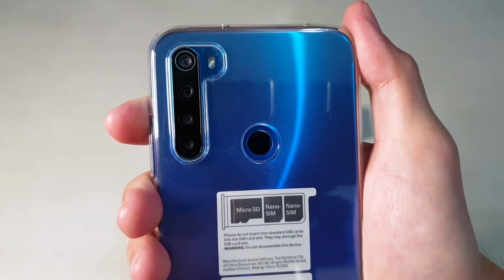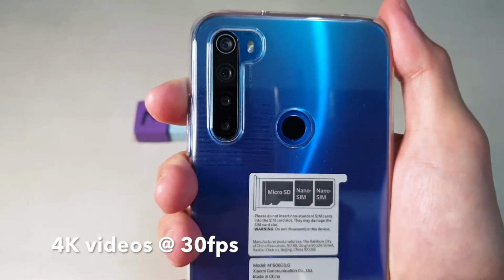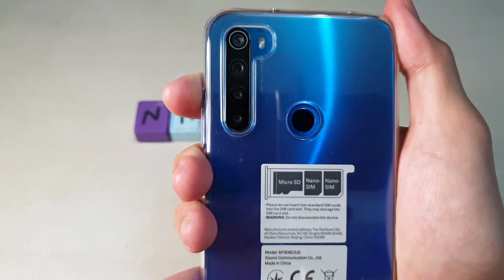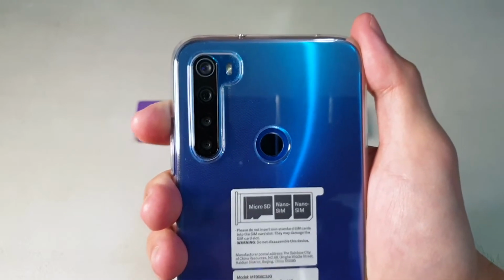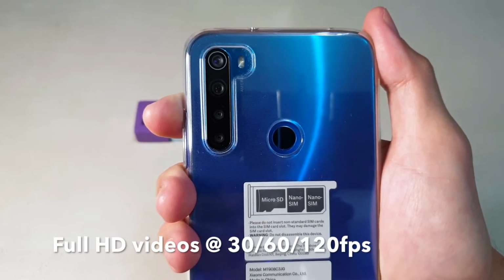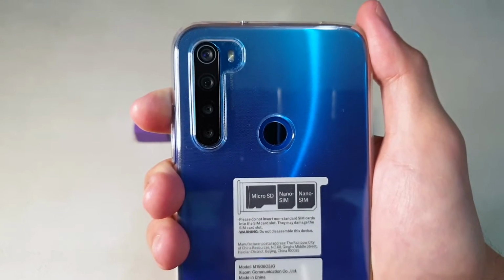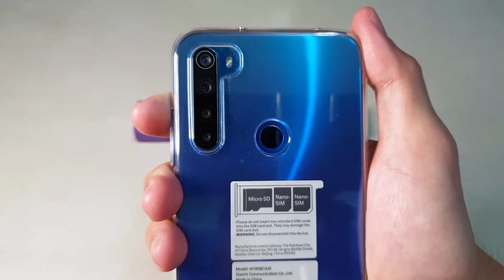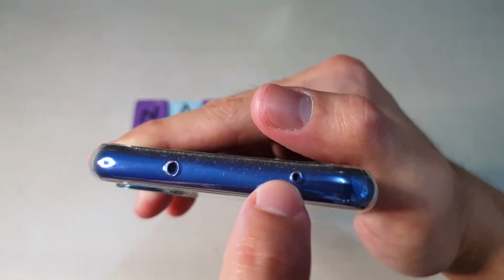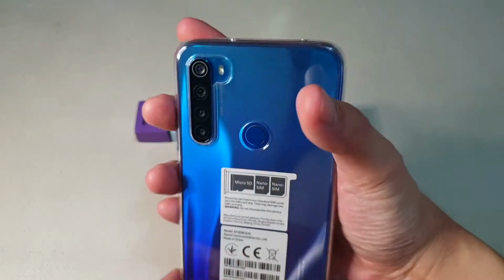When it comes naman to video recording, guys, it can shoot videos up to 4K resolution. So that's a very high resolution. Specifically, it's 2160p at 30 frames per second. Kung ayaw nyo naman ng 4K, kaya din niya mag-shoot ng mga lower resolution like 1080p Full HD at 30, 60, or 120 frames per second. For stabilization, it uses gyro, EIS, or electronic image stabilization since it doesn't have OIS. In order to capture sound sa video, so meron siya ditong microphone on top and also meron din siyang microphone here below.